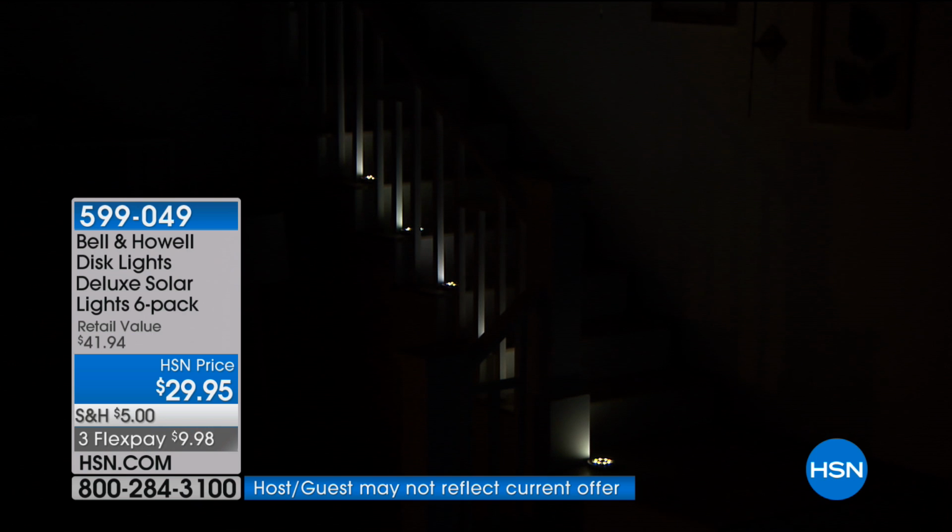The first thing my wife said, we're going to put these on our dock. Because honestly, you don't want to have lights that are a tripping hazard. These are flat, flush to the ground, so these are going to be absolutely perfect for that. I love the fact that it's uplighting. Look at the way it's lighting those banisters right there.